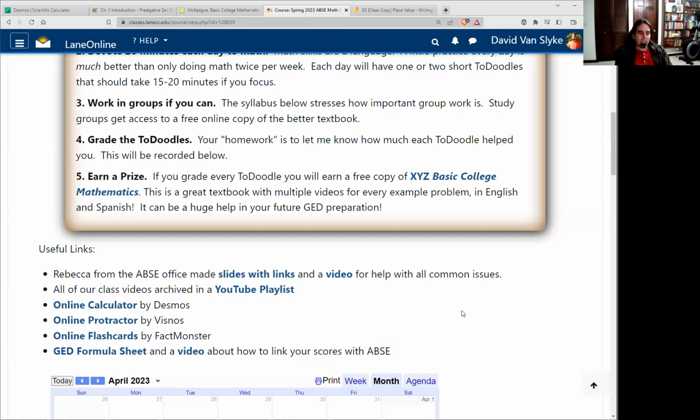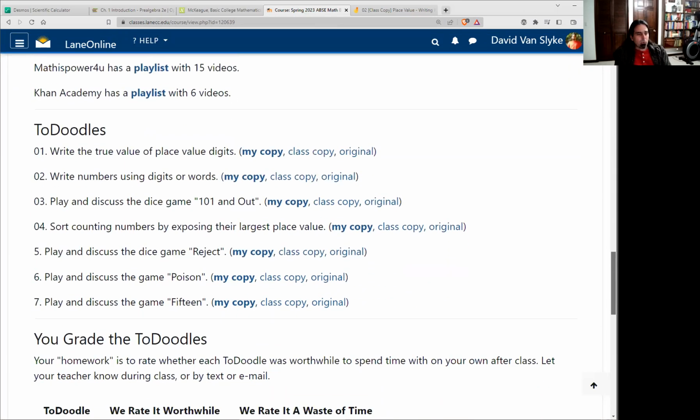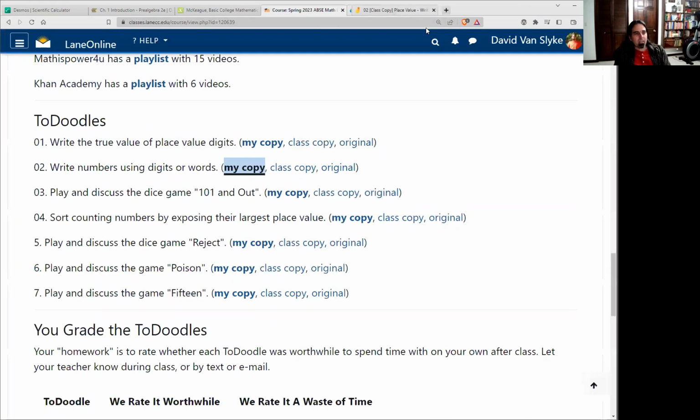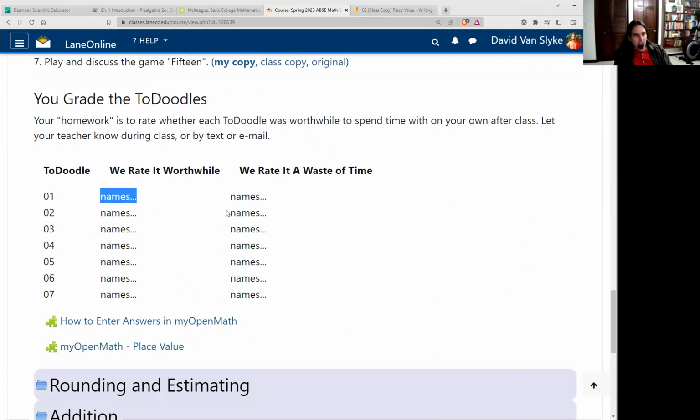Again, your homework is to look at these again sometime during the next few days, by going to the My Copy. When you click on it, it'll say, do you want to make a copy? And you say yes. And then let me know, use a text or an email and say, number one, that was worthwhile. Number two, looking at that again didn't help me. Number three, I like that, and so on. And we'll keep track of who likes which ones as after class work.